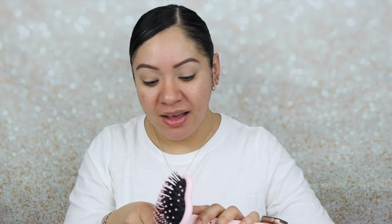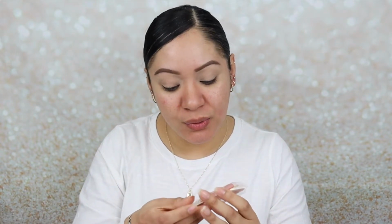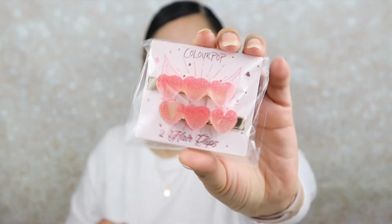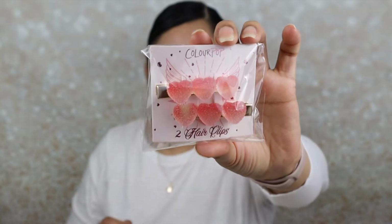I actually bought this, but not for myself. I'm going to give this to my daughter for Valentine's Day. She loves doing her hair, so I figured this will be a cute little Valentine's Day thing to put in her little basket that I'm creating for her. And for my other daughter, I bought the 2 hair clips. They look like peach gummies. So cute. I'm going to put them in her little Valentine's Day basket that I'm working on. So I bought that as well as the palette.